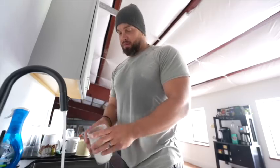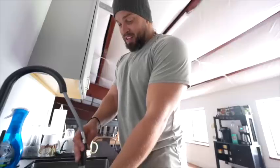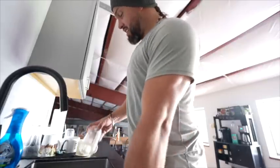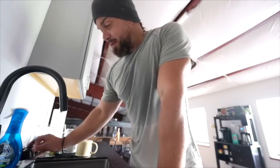Just a little pineapple juice and some fucking protein. That's a good little mixture. I don't know if you guys can see, but like, I cried the whole rest of my workout. Like a little fucking baby.